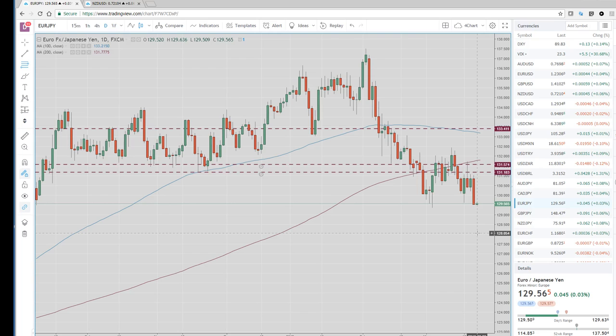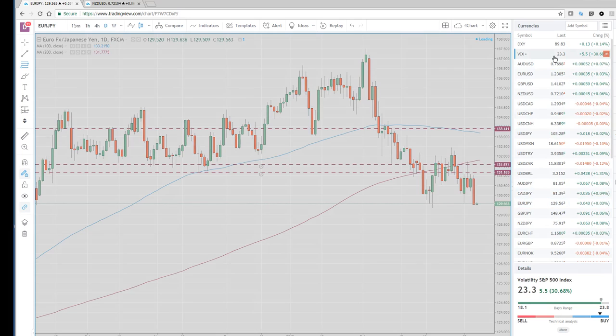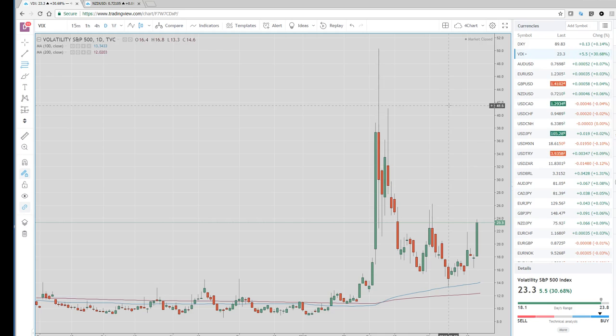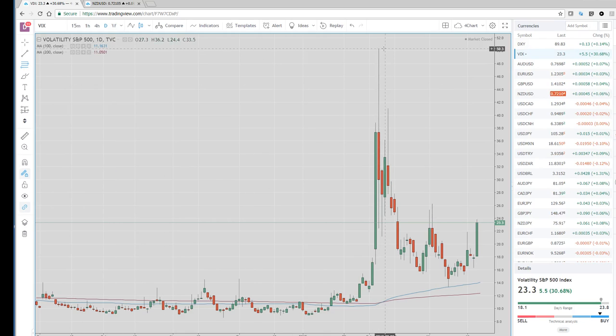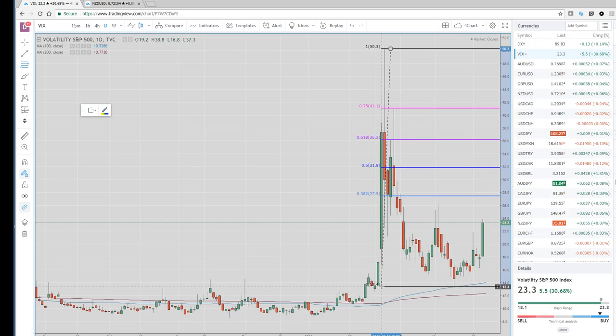So yen seems to be acting a bit like a safe haven. The VIX today was up 30%, had a huge move. I guess we could run the fibs here from that big spike up in early Feb down to the lows. It hasn't really been back below this 13-14 level, so this has got some room to run. This old high here at 26 and 27.50, 31 would be a half retracement of that. So VIX definitely looks like it has more topside.